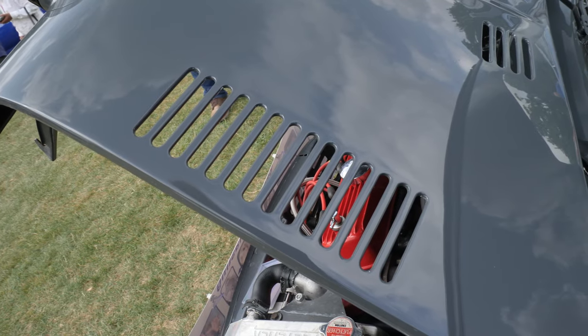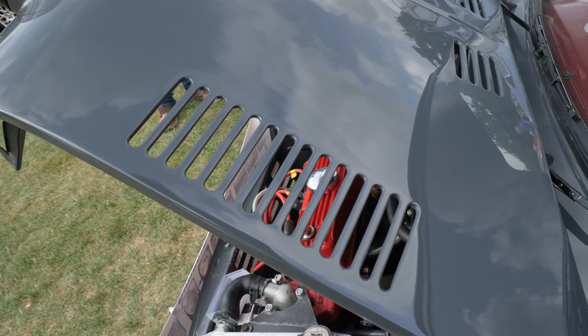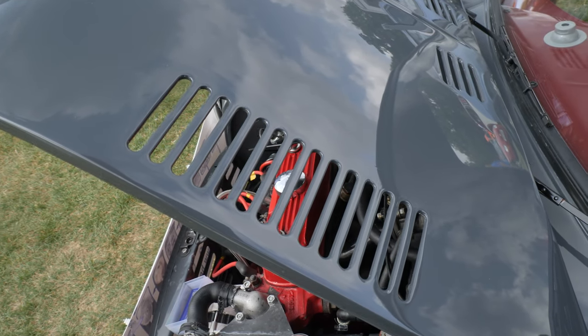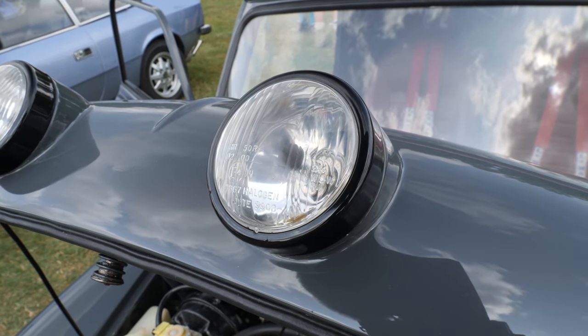And the vents in the bonnet, who did those? We did that. You made the vents in the bonnet? Made them up and pressed them yourself? Yeah, they come out of the old VW bus front grille, cut into four and sliced in where we could find the nicest place to go. And the headlights are out of a Bandit motorcycle.